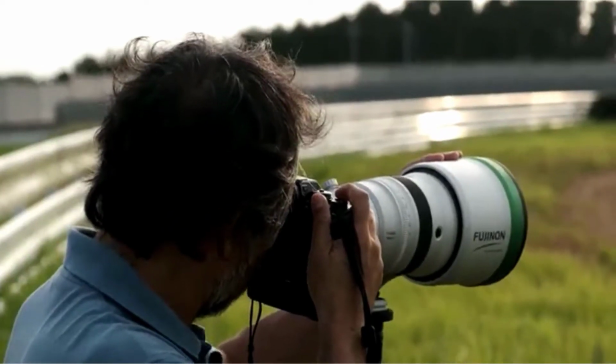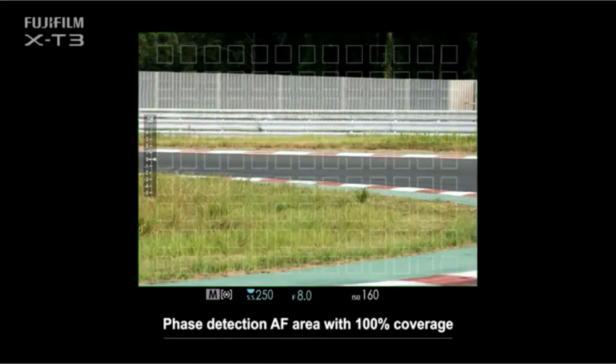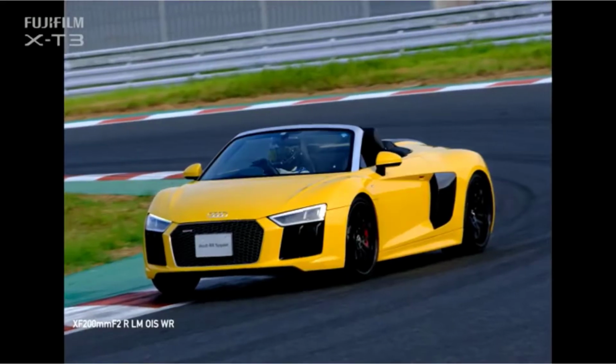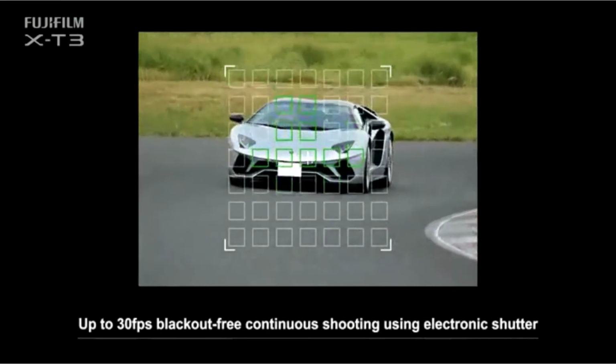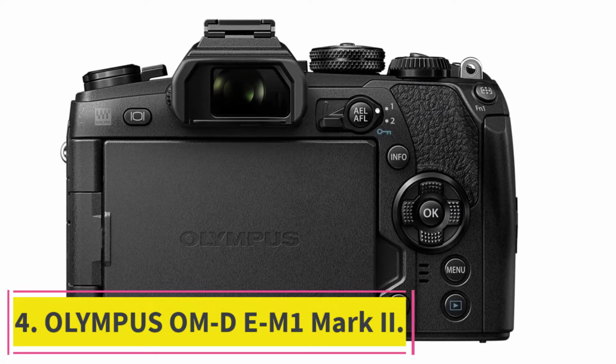Even the digital OLED display on the Fujifilm XT3 has 3.69 million dots with 0.75 magnification to provide you with a perfect preview of the scene. The ISO range for this unit varies from 160 to 12,800. At number 4. Olympus OMD EM1 Mark II.